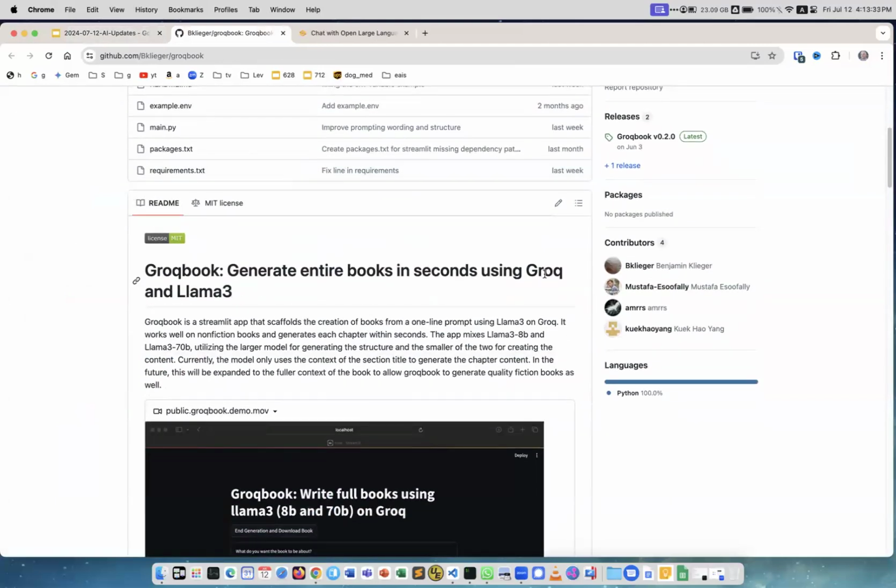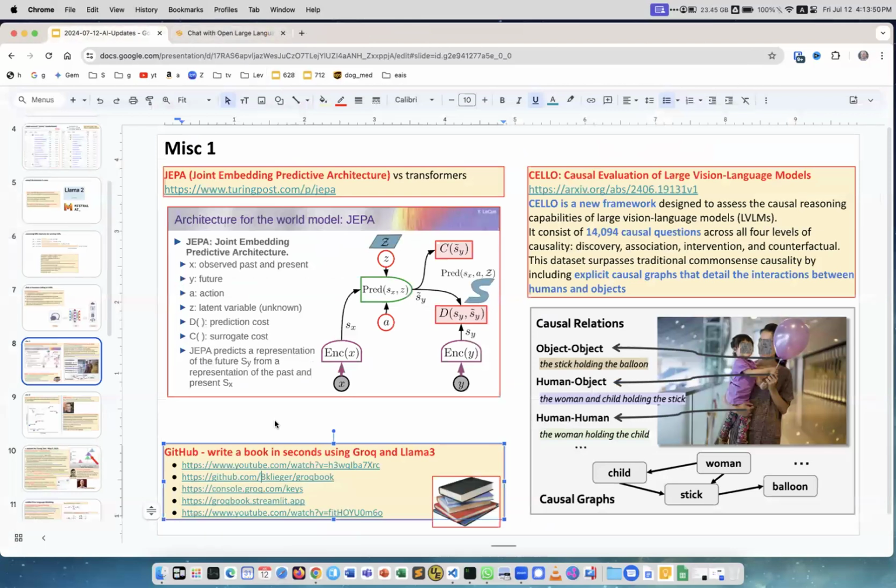Just a reminder, Groq is specialized hardware. It's the name of the company which produces this hardware for fast inference. It may generate hundreds of tokens, sometimes even more than thousands of tokens per second. So it's really, really fast. And yeah, that's it.